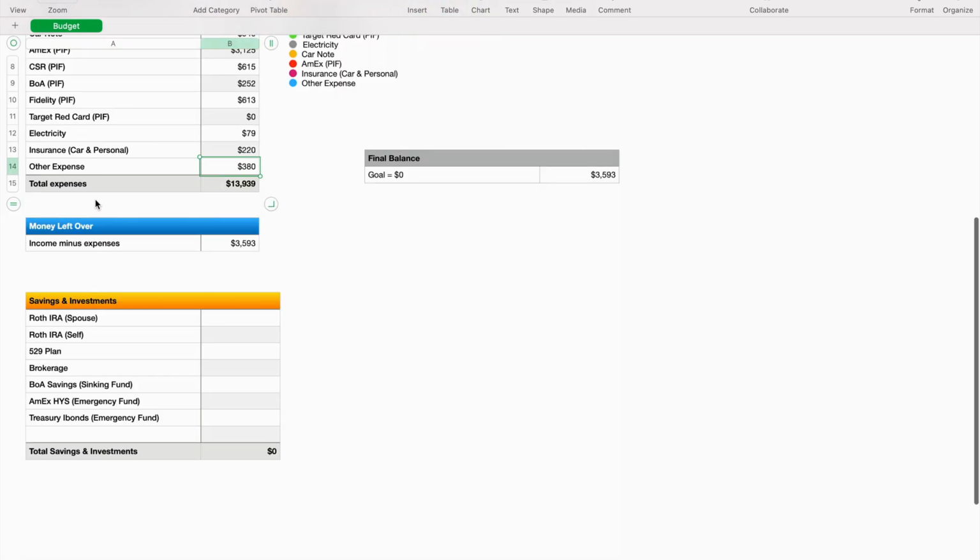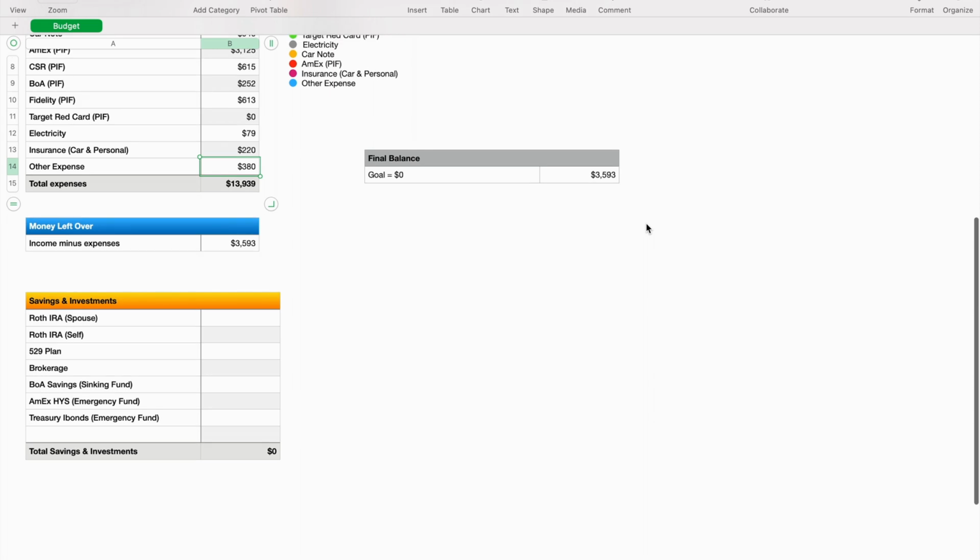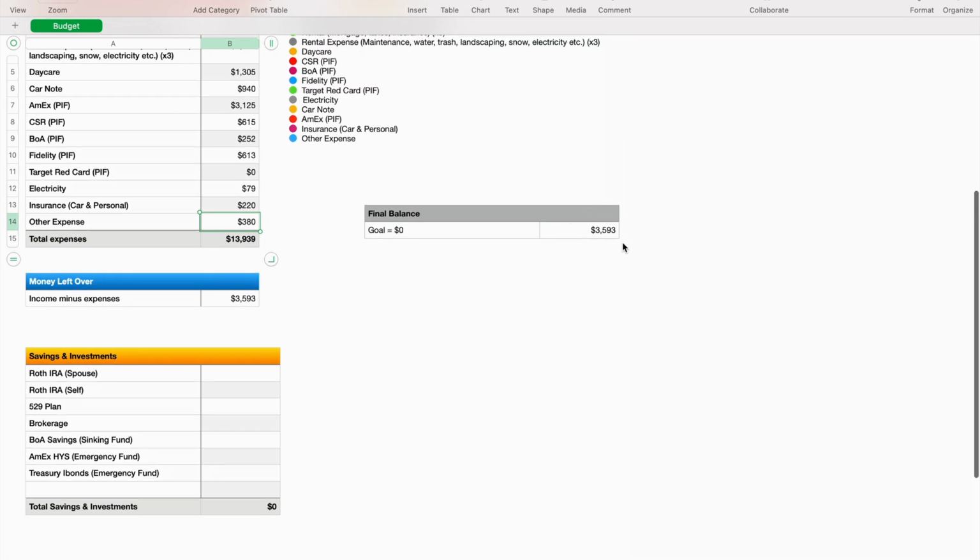All right, so if you look here, that is the money that we have left over, evidently income minus expenses, $3,593. But if you look over here in this gray box, you'll see the amount is the same. The slight difference is the description. The goal is $0. When I'm done with everything on this spreadsheet, my aim is to have a $0 balance right here, because it means that I handled the money very well.